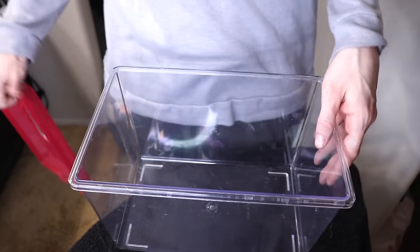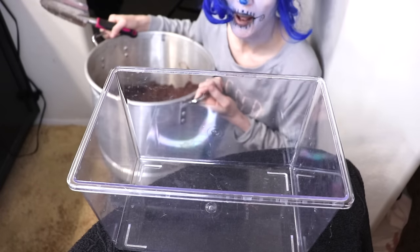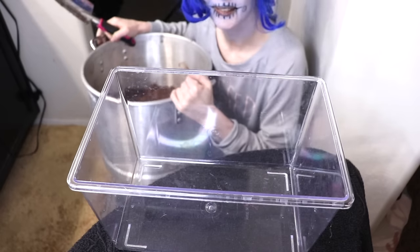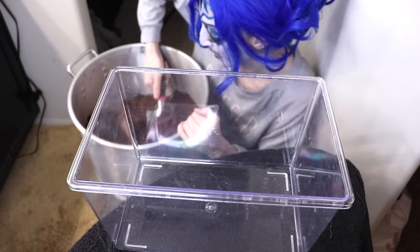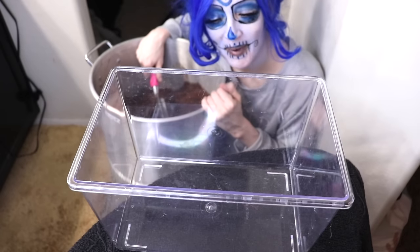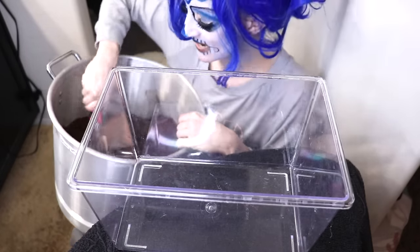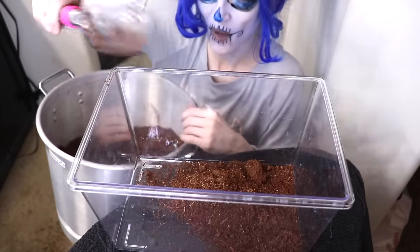Okay. Pop in the top. I got this big old thing of coco coir in this tamale pot. Two bricks. Put some water in there. Let it soak overnight. And boom. You got substrate. I don't have any sand, though. Kind of bummed about that. Forgot. We're gonna fill this up for Miss Daphne Doug. Oh, that's gonna take forever.